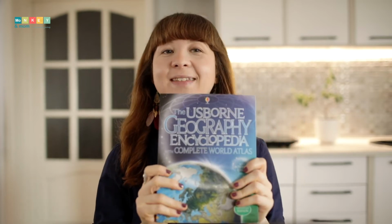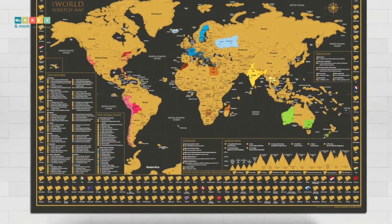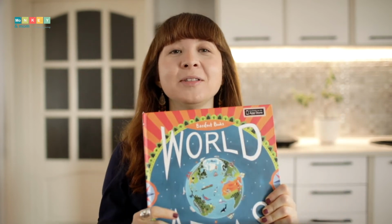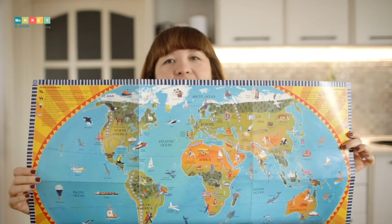The Usborne Geography Encyclopedia. This is our go-to resource when it comes to geography. We use it to read, discuss, and explore the online links. Auntie Dot's Incredible Adventure Atlas. I love this little atlas. It's perfect for kids, and every page has little notes or letters sent from Aunt Dot, who is traveling around the world. Scratch maps. They are easily available everywhere and so exciting to scratch and discover new countries as we learn about them. Barefoot Books Atlas. I love Barefoot Books, and their atlas does not disappoint. We also purchased their app, and my son has been exploring the world with it. This wonderful atlas also has a big world map that has gorgeous illustrations.